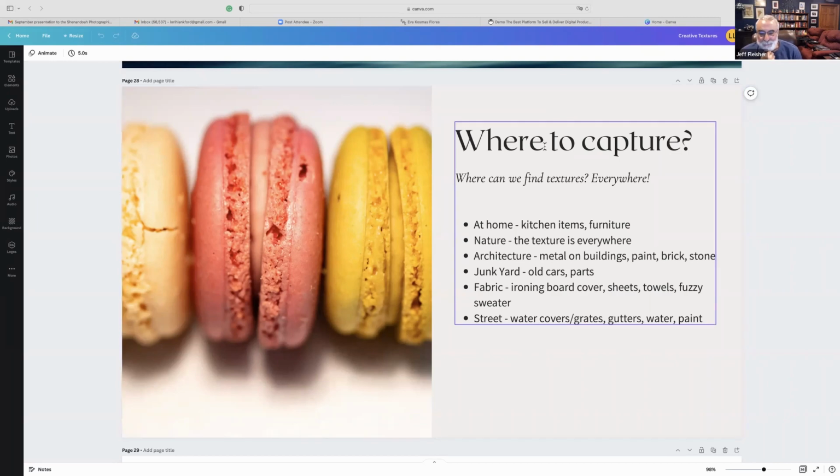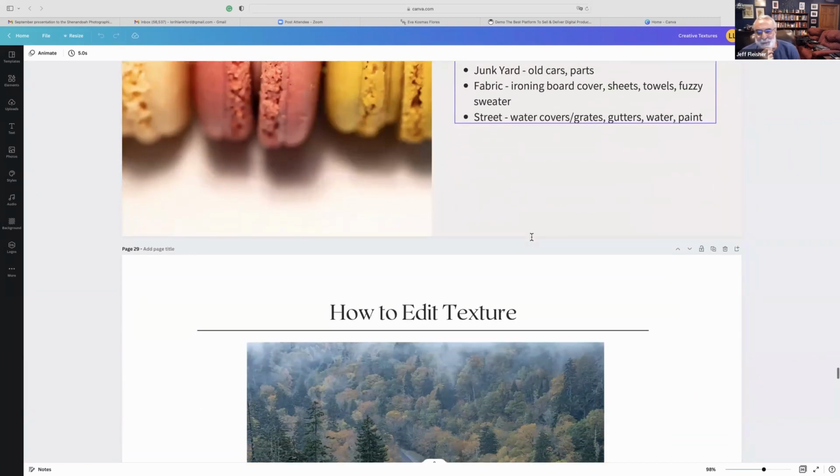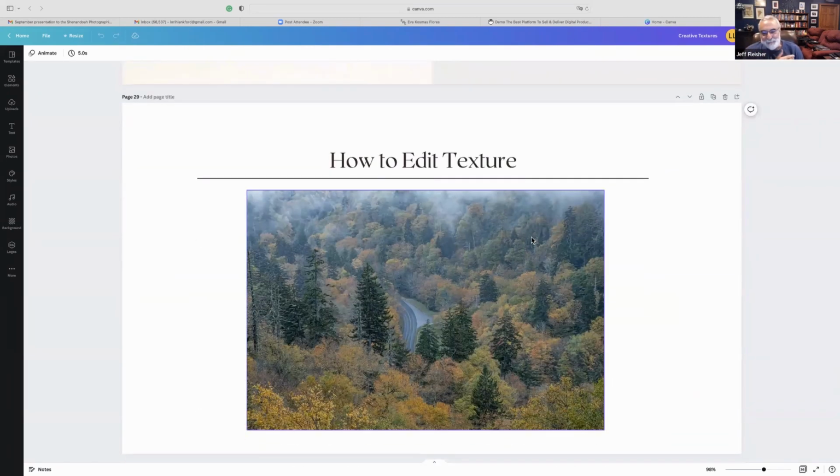I guess I also, when I think of trying to shoot texture, I think a lot about side lighting to try to get real shadows and such. So do you use a lot of external, like room cubes or other sources of light to get dramatic lighting from the side?